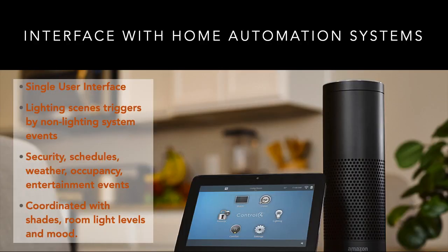All lighting control systems that I'm aware of interface to or are part of home and building automation systems. So lighting scenes, including the level and the color, can be triggered by time schedules, security devices, occupancy, outside light levels, and so on.